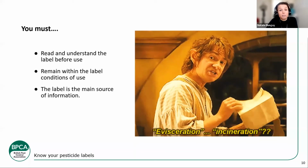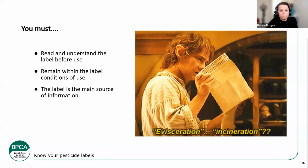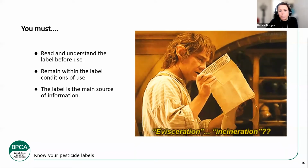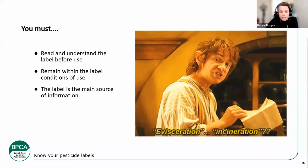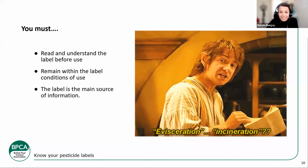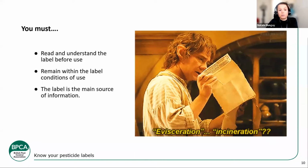But I really do recommend talking to your suppliers. They're great help. Okay. And again, the label is the main source of information. I mentioned we're going to talk about safety data sheets later, but really for the users, the label is the main source of information. Okay.